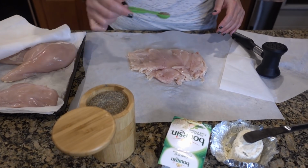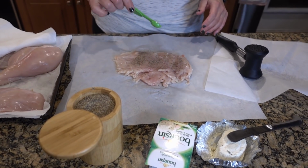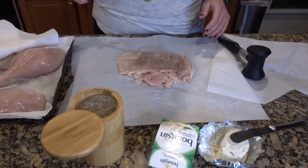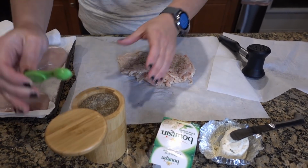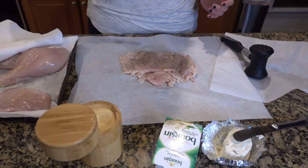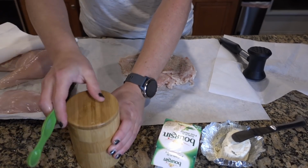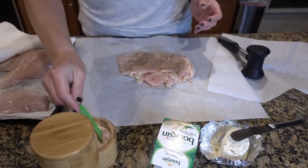Okay, so we're just gonna take some pepper. And if you want to do your own spices, that's fine. I like a lot of pepper, so we're gonna put pepper in here. And remember, this is the inside or the ugly side. I'm gonna put a little bit of garlic powder. Salt.